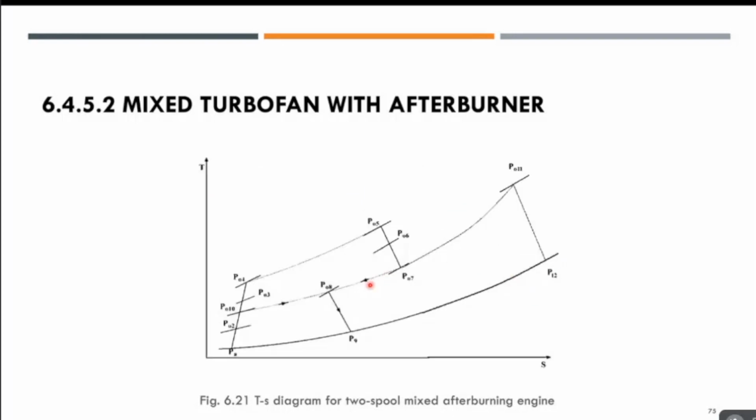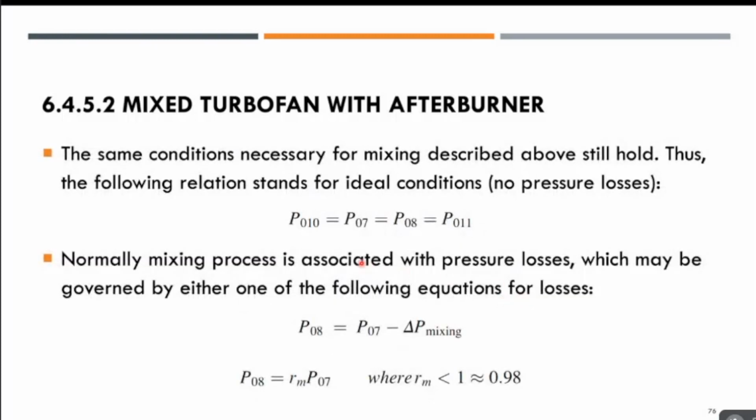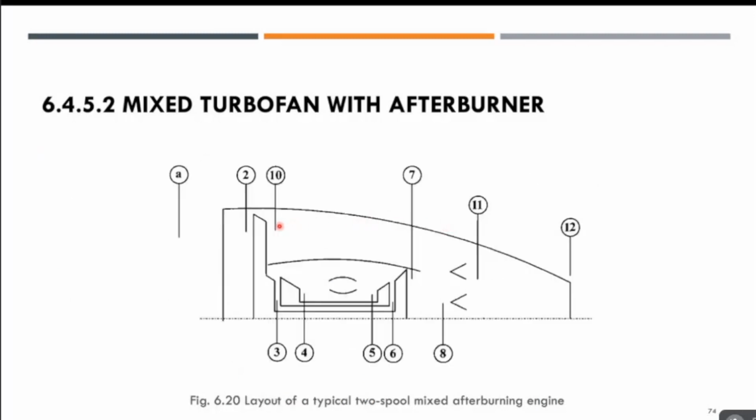So this is the associated TS diagram, right, for the type of engine, mixed turbofan with afterburner. So the same conditions necessary for mixing described above still hold, and some of the approach will be the same as the mixed turbofan without afterburner. So thus the following relation stands for ideal condition where there are no pressure losses: P10 equal to P7, P8 as well as P11. So you can try to refer back to P10, P7, P8, P11.